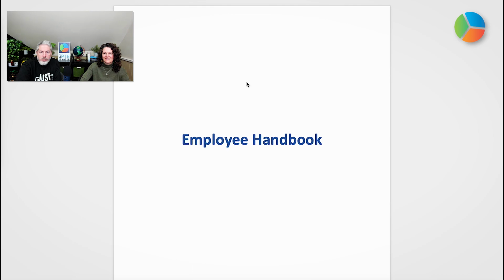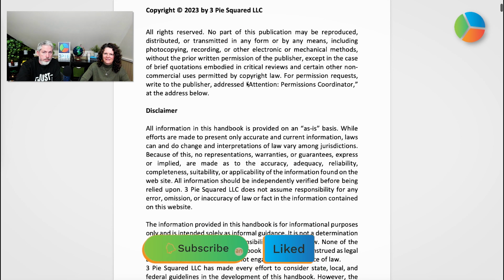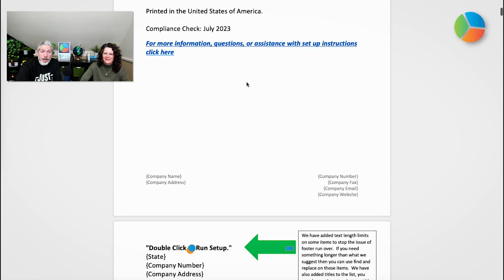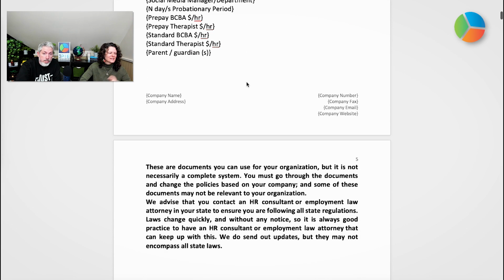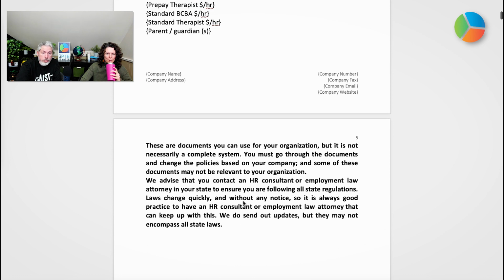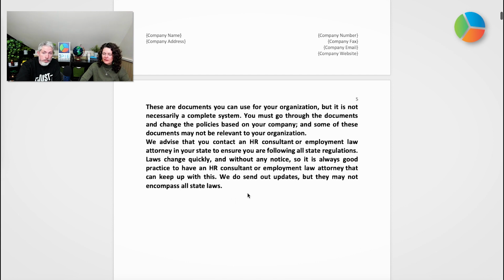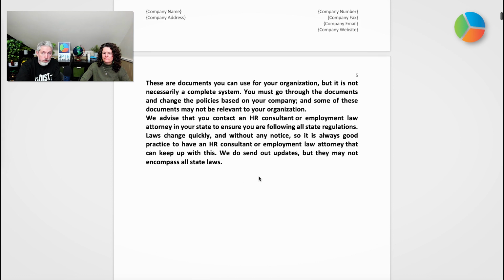All right. So this is the employee handbook. You'll see all this legalese. Again, very similar to the client handbook. I don't know what you're doing with these things, so please get them reviewed by someone with HR competency after doing it. And as I said, we go to federal and state law, but we do not go down to city or county law. So it's really important that you review these.